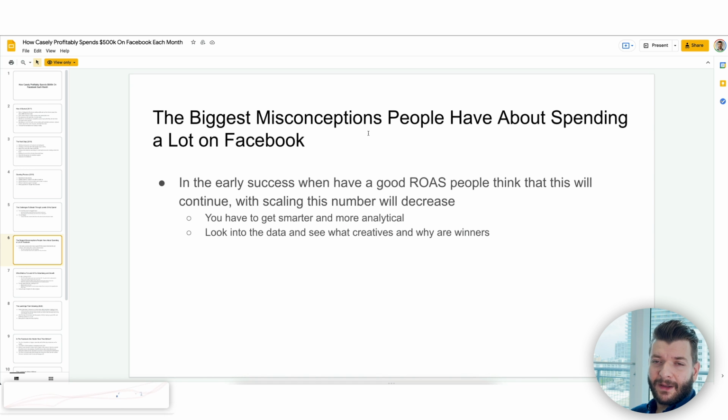So for example, email, SMS, and other channels like Google, right? Creating more of an ecosystem. Display advertising, for example: if someone goes to your website and doesn't buy, the display ad follows them around until they buy. So you have to get smarter, more analytical, understand the attribution better and measure the whole business as an ecosystem. Let's say you spend in total $500,000 on ads, how much is the business in total producing, right?